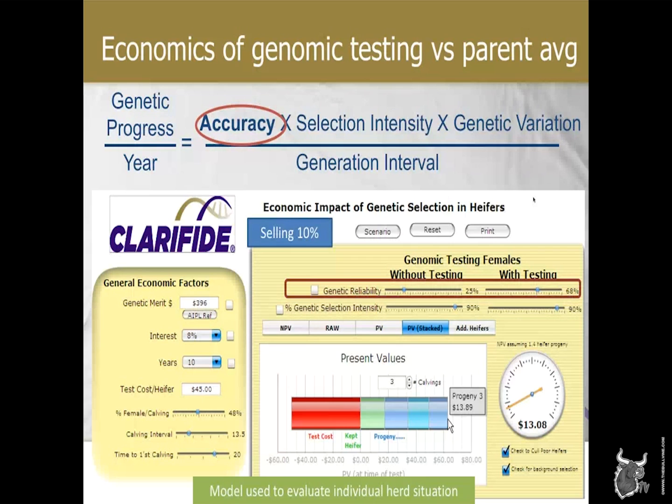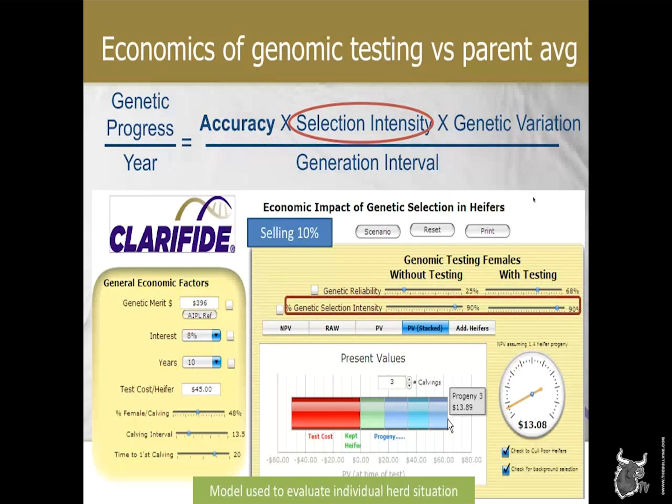Okay, next click is now we're going to be talking about selection intensity, and we add in how choosy we're going to be in our selection. And in this culling strategy demonstration, we show that we're going to keep 90% of the animals. We're going to do this either using parent average or using genomic testing on the right. And so this translates to selling the bottom 10%. And again, this is a single strategy, and I'm using the low end of what we normally recommend so I can show you the dynamics. You click one more time.